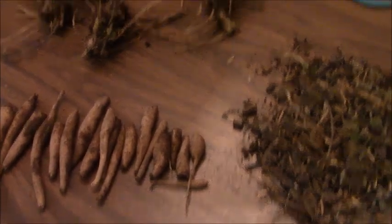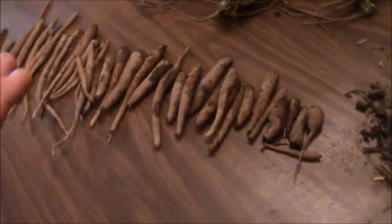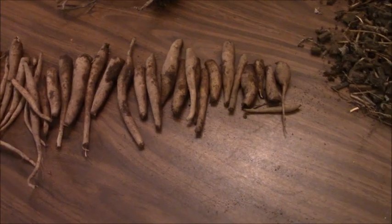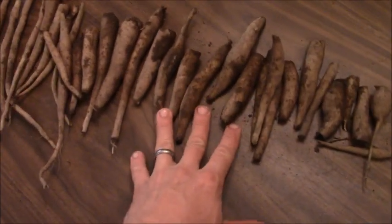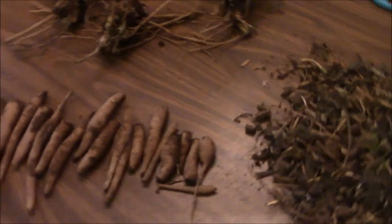So I brought things in and cut them up. Again, I think a couple things. Number one, if we had a longer growing season and I got them in earlier, it may have gone better. Number two, these are probably as small as they are just because the plants were very covered as well.